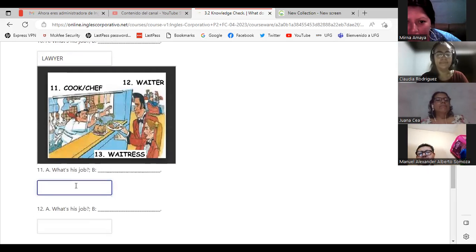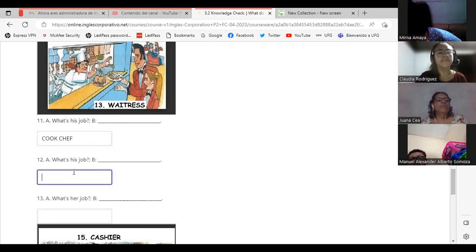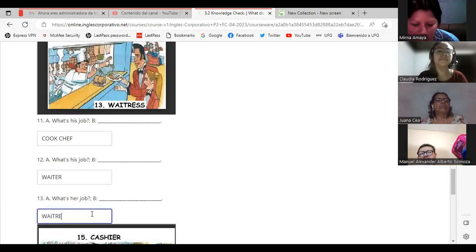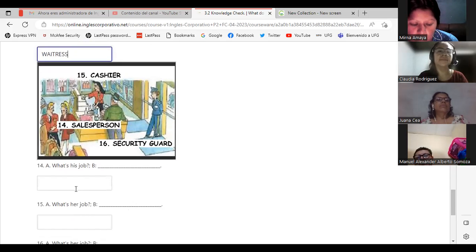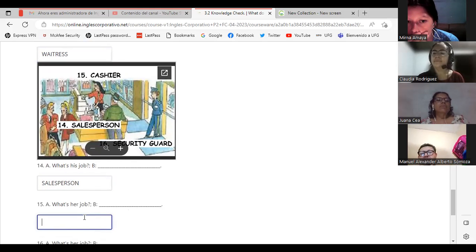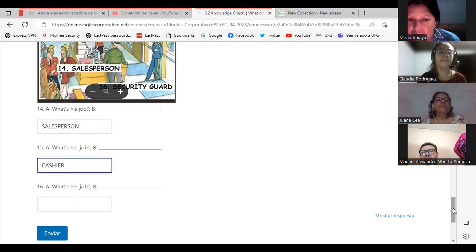Cook chef. Puede ser un cook chef, right? Chef. ¿Y el siguiente? Es un watcher. Okay, ¿y la chica? Waitress. Ok, y luego tenemos a él, que es salesperson. Él es un salesperson. Muy bien, ¿y ella? Cashier. Es una cashier.